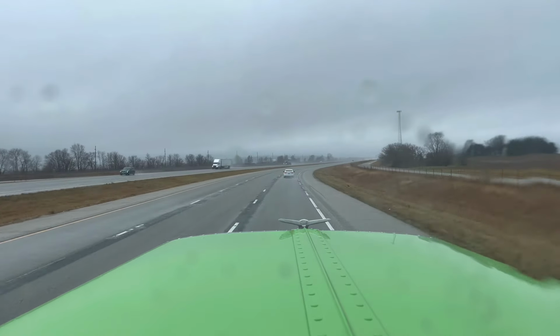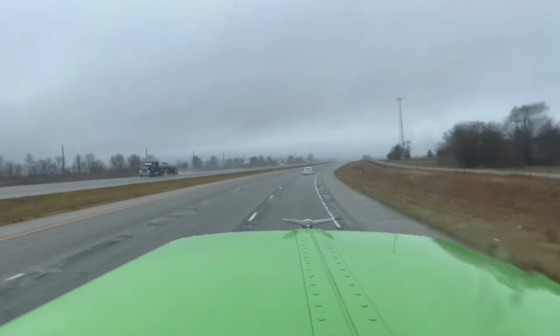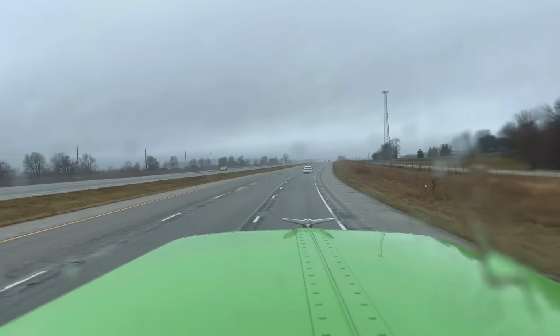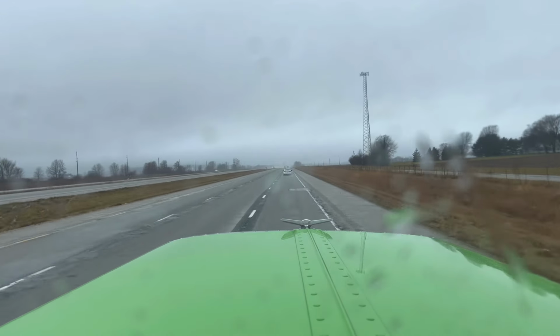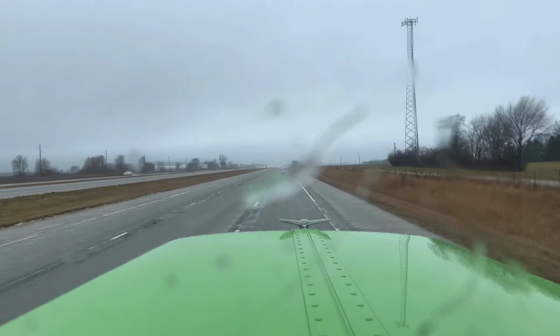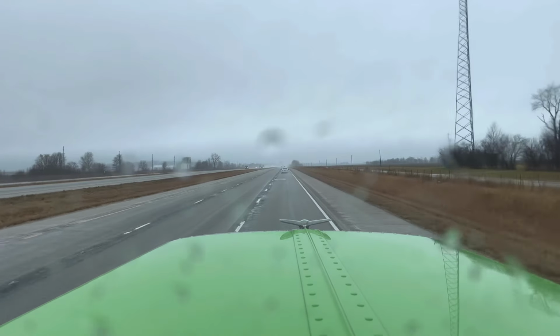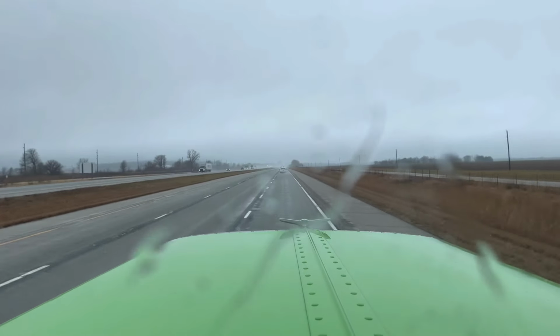All right, that took us about an hour. As you can see, we're just getting out of it. Took us about an hour to push through to the rain side of it. Just took it nice and slow. Like 45, 50, right in between there. Just kind of hung around there. Didn't slip at all. But I normally don't do something like that.